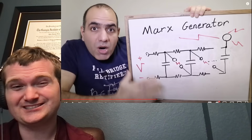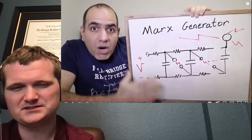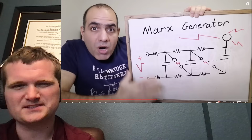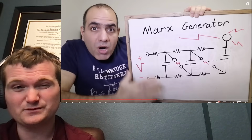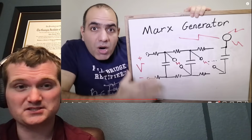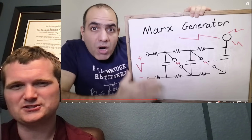In fact, the output voltage of the main generator transformer at the nuclear plant I worked at was a mere 25,000 volts. And of course, that gets stepped up to 345,000 volts in order to distribute it hundreds of miles to cities. After all, higher voltage, less losses in your transmission line.